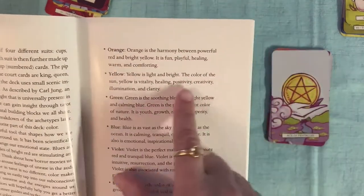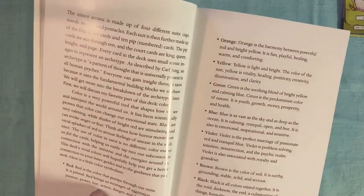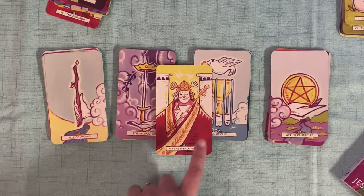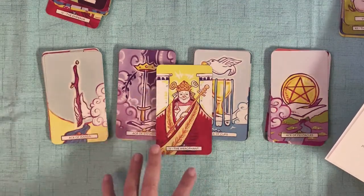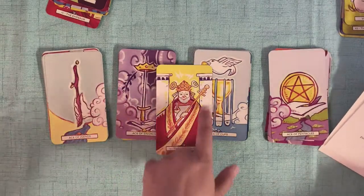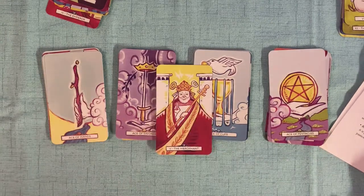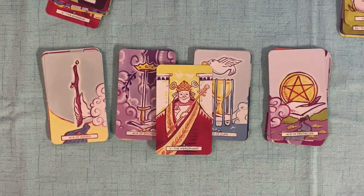Okay. So yellow is vitality, healing, positivity, creativity, illumination, and clarity. And red is power, passion, lust, all of that, aggression. So you see all those shades here. Look, this Hierophant is actually a very lovable sort of fellow. But he has passion, he has the desire, he has the energy that is needed to take that clarity, that vitality, and take it to the next level, right? There's also all that white here, and it says over here, white is the absence of color. It is purity, beginning, cleansing, innocence, and faith. White illuminates the darkness. So that's the energy here, and that is so much in keeping with the Hierophant energy.